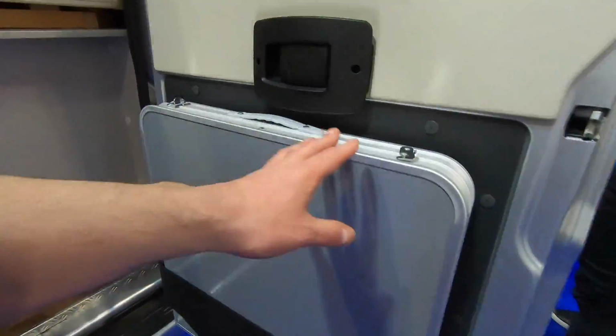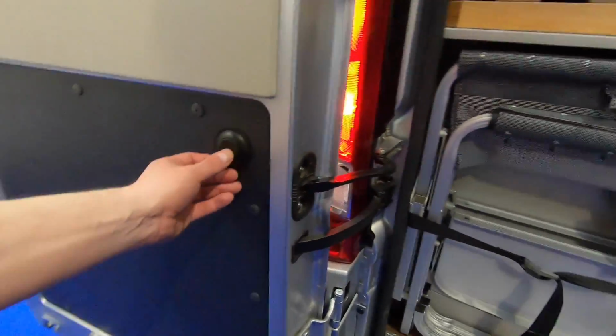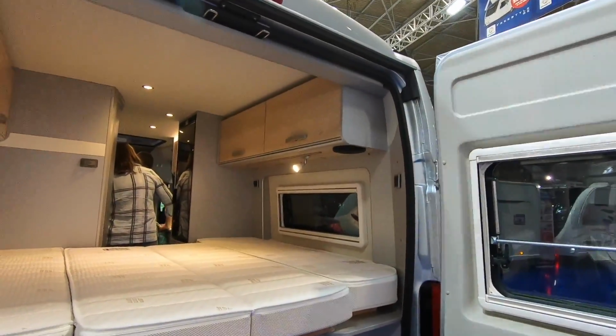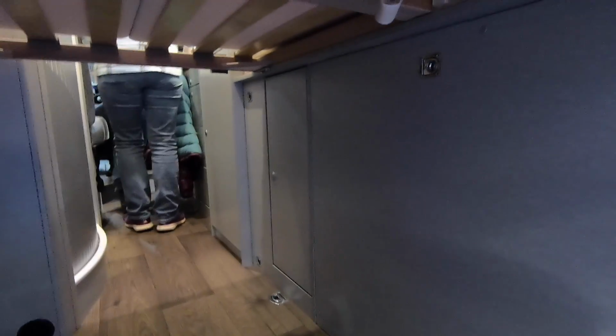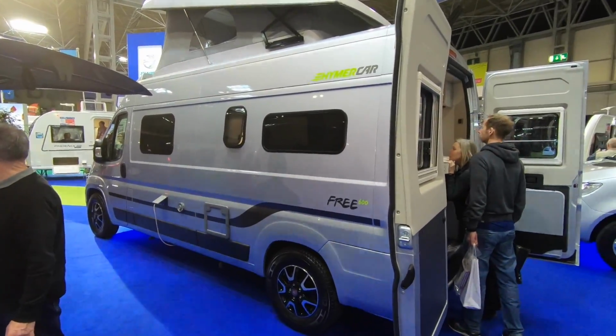Oh, look at that, storage for a table. Very good. Underneath here though, you've got some latches here for holding down a bicycle or something. There's some cabinet space at the back there as well. Yeah, excellent. That is a Hymer Car Free 600.